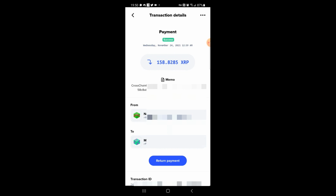And there you have it. That's how I was able to acquire XRP through the WanChain DEX known as WanSwap.